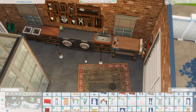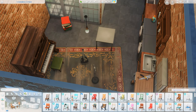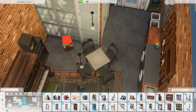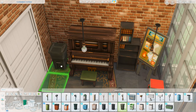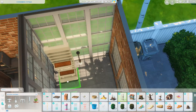It's still very clean and put together, but it's not as clean as the rest. So there's some boxes around. I also put a card table out here. I loved the idea of Grandpa playing cards on Friday nights with his friends. So that is present here, like an old bookshelf. And I also put another one of these scouting boards. I didn't remember that I had one inside as well. So there's a couple of them here if your Sims want to do some scouting.